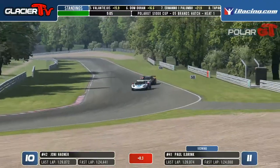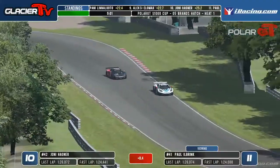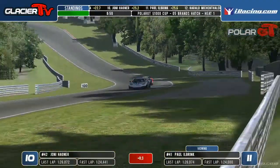So maybe it's gone right. Well, how long have I got left? Is it worth it? I know where he's slow. Can I put the hammer down in a couple of laps' time and try and take the spot?